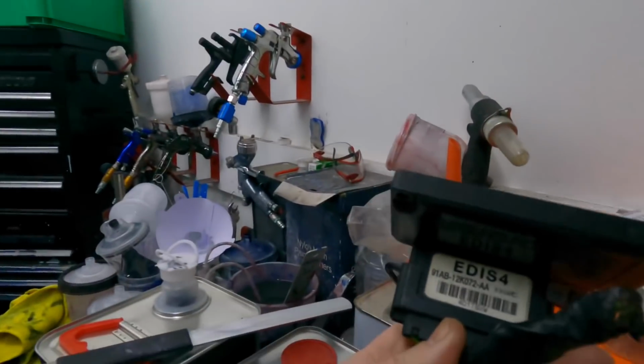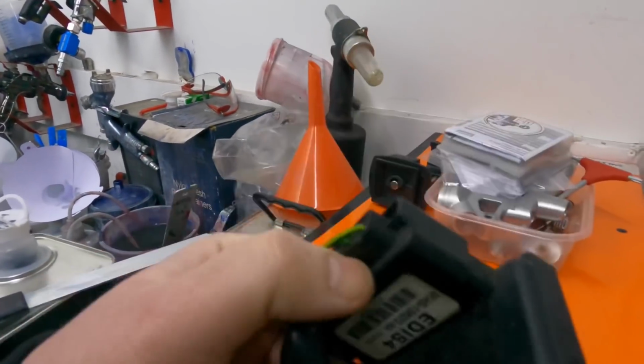My Mark II Escort broke down. I think it's called an EDIS unit, an EDIS 4 unit. Basically it's a little unit that controls the spark on my Escort. You can't buy them new. That's it, EDIS 4. So this little module controls the spark, and mine's playing up. It broke down on me.